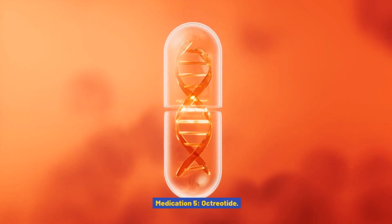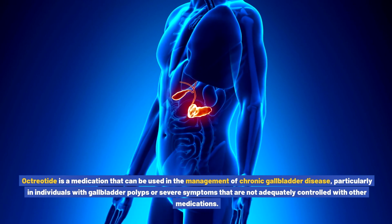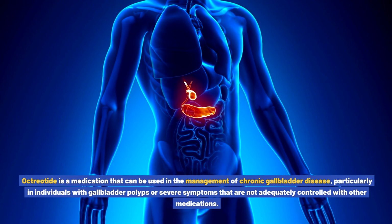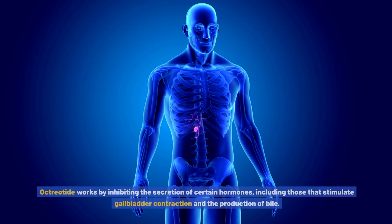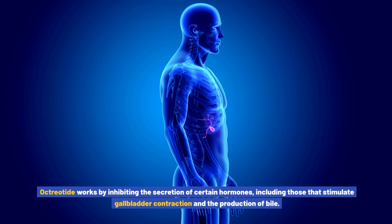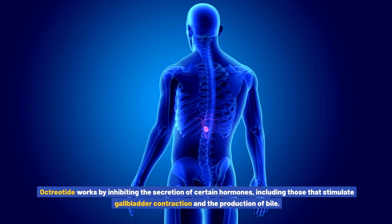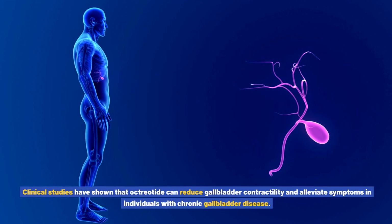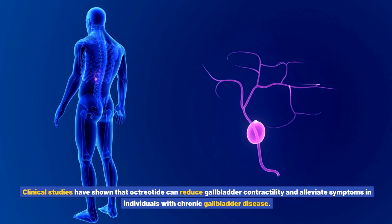Medication 5. Octreotide. Octreotide is a medication that can be used in the management of chronic gallbladder disease, particularly in individuals with gallbladder polyps or severe symptoms that are not adequately controlled with other medications. Octreotide works by inhibiting the secretion of certain hormones, including those that stimulate gallbladder contraction and the production of bile. Clinical studies have shown that octreotide can reduce gallbladder contractility and alleviate symptoms in individuals with chronic gallbladder disease.